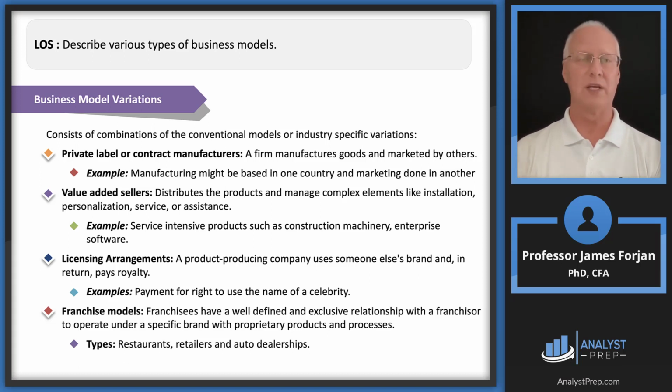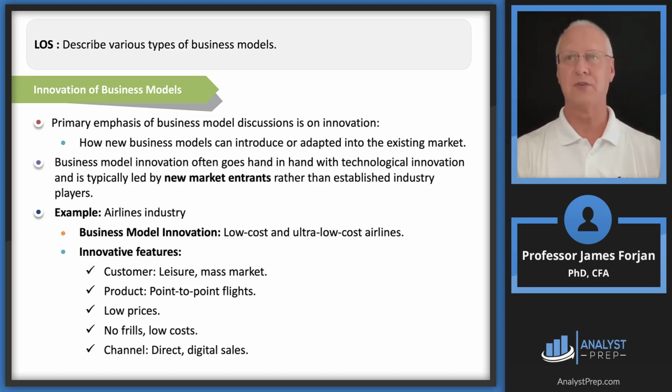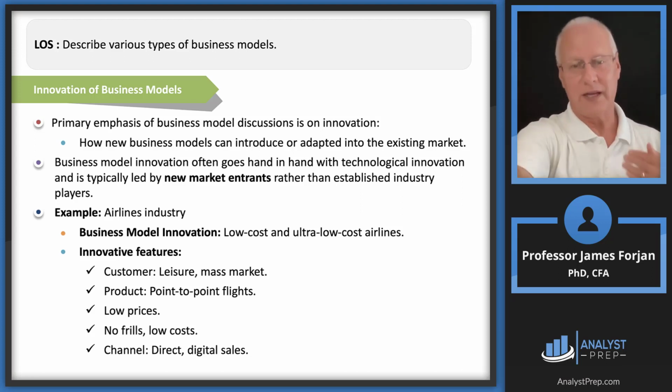All right, franchises, I said this earlier, so restaurants, retailers, auto dealerships. Now, this is where it gets a little bit more interesting. What about innovation? This is what I was saying about the Johnson & Johnson and how technology can innovate and expand the market, right? That's what we're trying to do. We're trying to say, all right, here's our target audience, but with this technological innovation, maybe we can expand it this way. Maybe we can expand it that way.